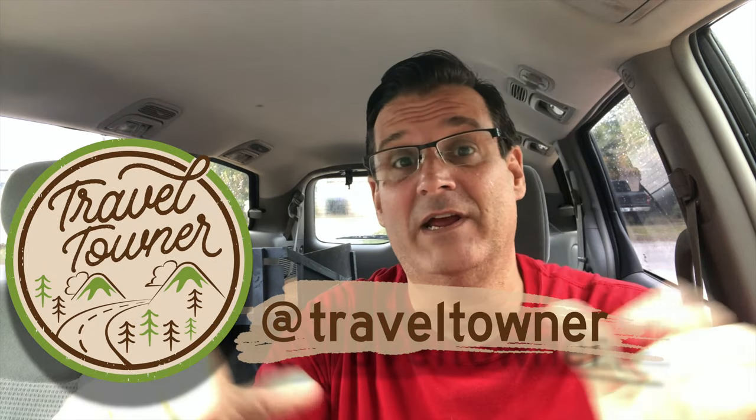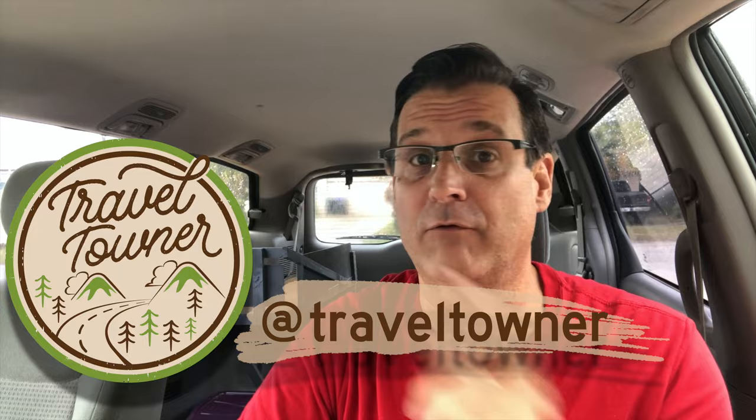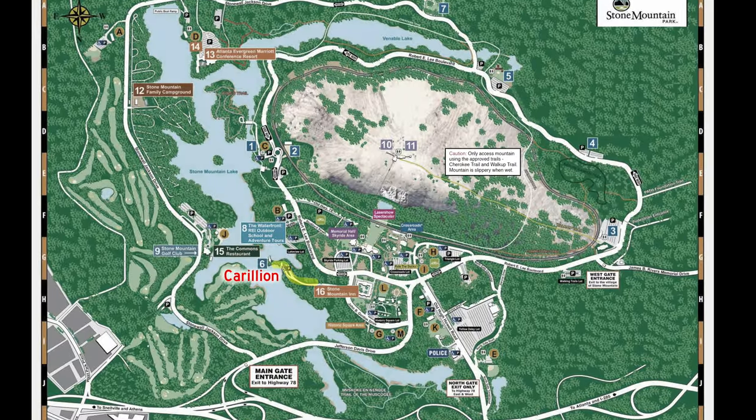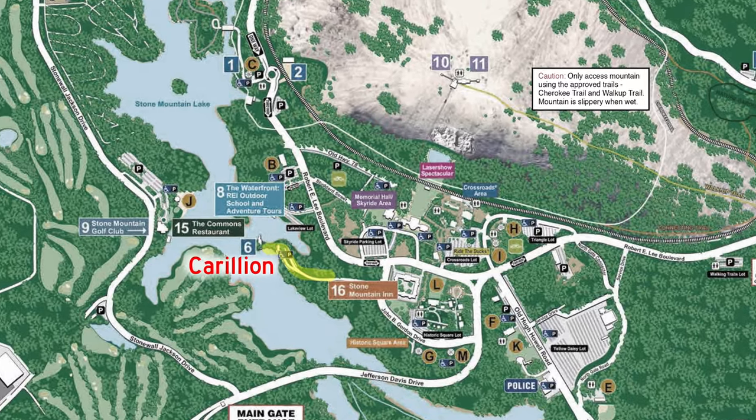Hey guys, Travel Towner here, and today we are in Stone Mountain, Georgia, and we are taking a walking tour around the Carillon. Looking at the map, the Carillon walkway is located on a peninsula surrounded by water in Stone Mountain Park.